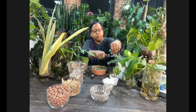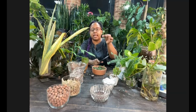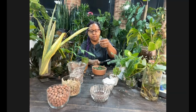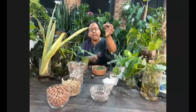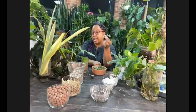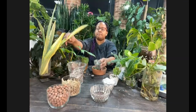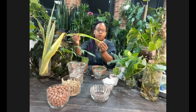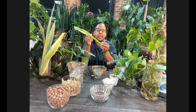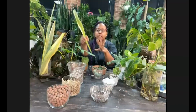And this is a burro's tail. Actually, this is just a sedum. This isn't the burro's tail family, but sedum is the basic name of the family. And so that cut edge, I would actually let this callus over for a day. I have little cups of cuttings. You can see the same thing with our snake plant that we talked about before, that I would let callus over before submerging it into anything moist.